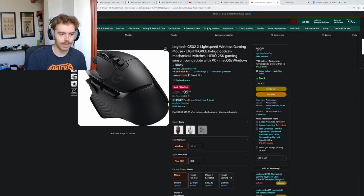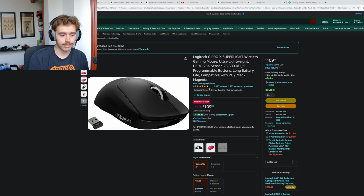And now really, what else is there? I'm sure I have a few other mice, but the G502X. $100 if you're just looking for more of a general, not the lightest FPS focused mouse on the market. This is a good price, good pickup. But yeah, really the rest of Logitech sales do not move me.